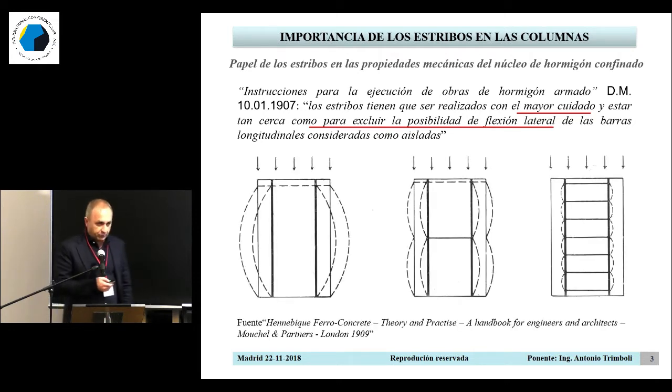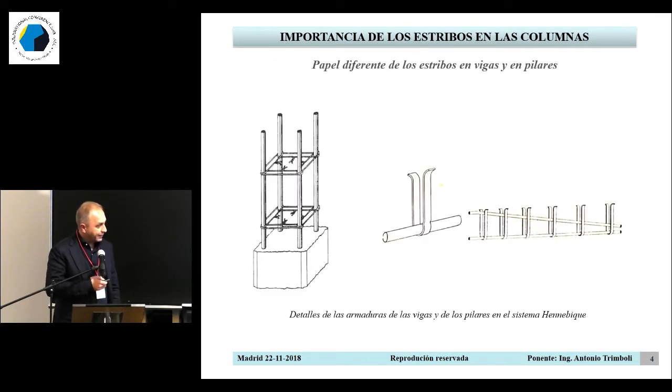El efecto de confinamiento de los estribos en los elementos comprimidos de hormigón ya estaba bien conocido por Hennebique, por los inventores de la técnica del hormigón armado, y el diferente papel de las armaduras transversales entre las vigas y los pilares ya estaba claro, porque por ejemplo ya en la primera patente de Hennebique las armaduras transversales de las vigas estaban diseñadas con las extremidades abiertas en la parte de arriba, porque solo tenían que resistir a cortante, mientras en los pilares las armaduras transversales tenían que ser dispuestas con las extremidades ancladas por dentro del núcleo de hormigón.